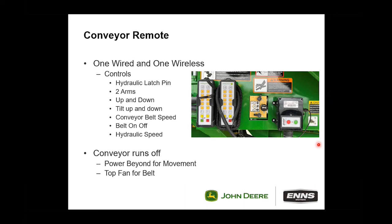Any questions yet? Okay. Perfect. Unfortunately, there is no retrofit kit for the ultrasonic sensors on the carts.